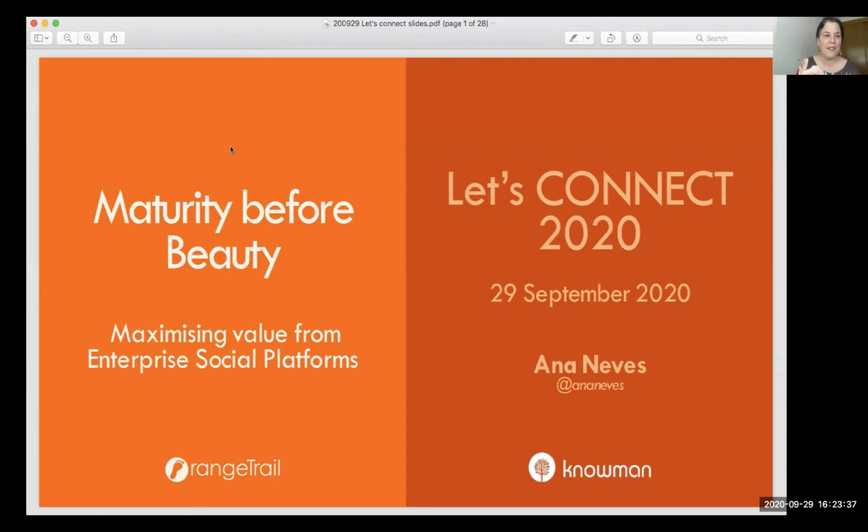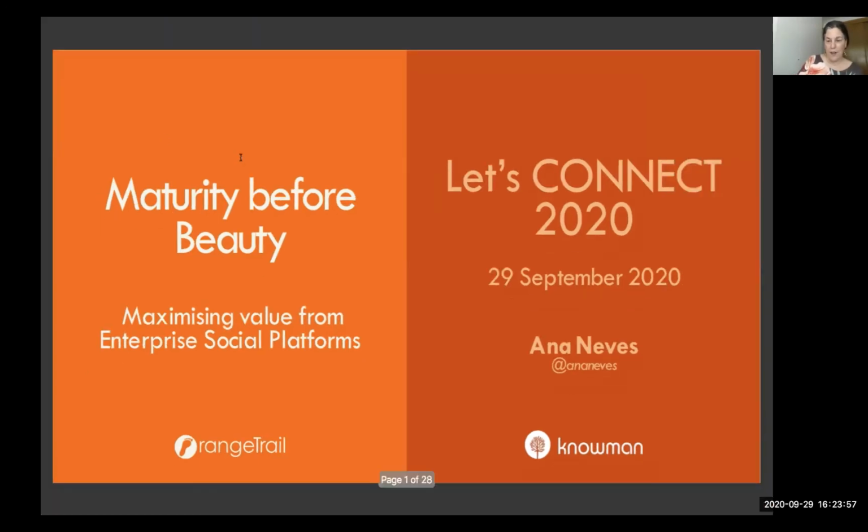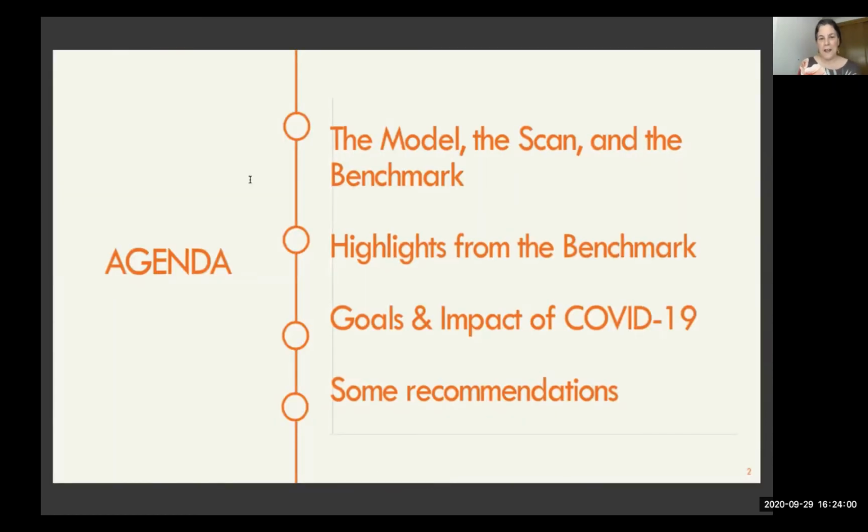It's a pleasure. And in the next 20 minutes, I will aim to take you through some highlights of this scan I've developed with Orange Trail, and also share with you some recommendations based on the findings. So this is the agenda I'm suggesting for today. I don't really think you have much of a choice given that I'm sharing the slides with you, but I hope you find them interesting and that you stick with the presentation. And I'm also aiming to have some minutes at the end for you to ask any questions that you want.